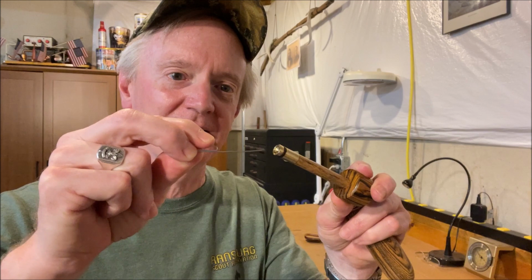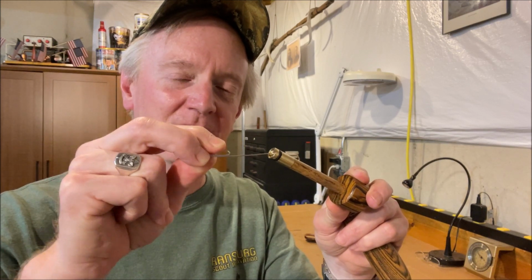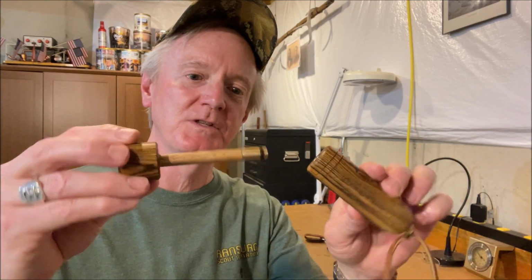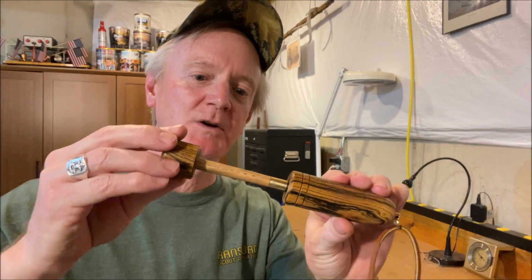I should say, I've never mentioned this in my other fire piston videos, but you've probably seen me dig something out. I dig the ember out of the piston when I'm getting ready to ignite my tinder bundles. I do this with a slightly unbent paper clip. All of my fire piston kits have a paper clip in them. I thought I'd just mention that because I don't think I've ever discussed it before. But back to the fire piston. It's very nice, works very well.